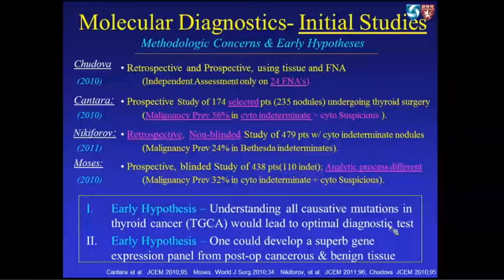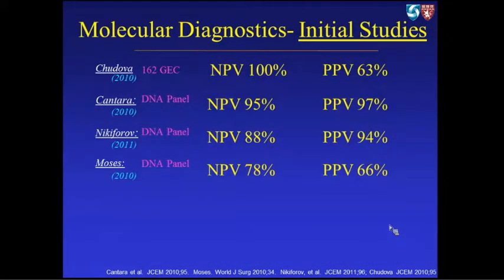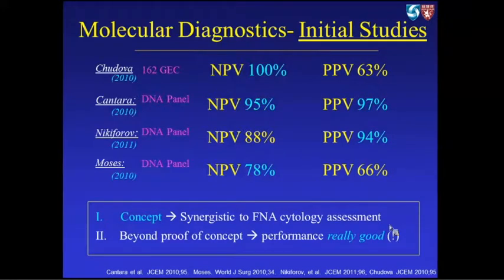What many of us noticed early on, which I highlight a little bit in red, is that these were fabulous proof of concept studies, very important, but at the same time they sure had issues that made us ask, are these really translatable and the findings exactly applicable? There were only 24 FNAs in one, there was a selected population in another, there was a non-blinded analysis in a third, etc. And these were the findings. It was quite remarkable just 8 years ago that we seemed to have found the panacea, that it was nearly perfect. The test metrics, positive and negative predictive values, were hitting almost 100%.